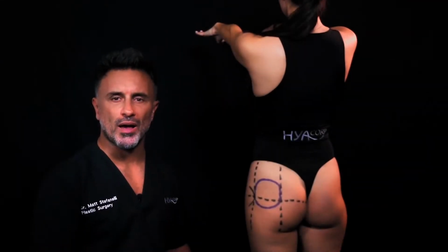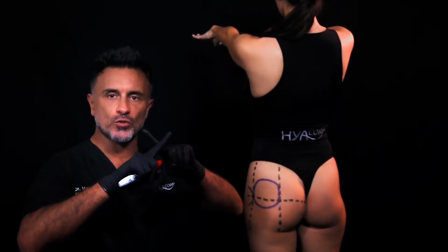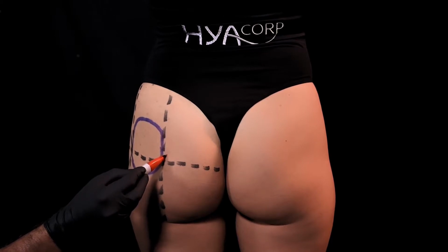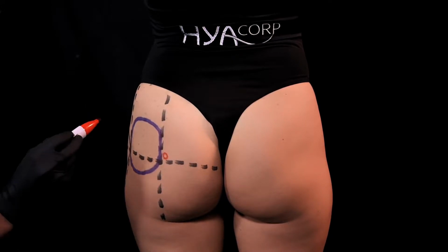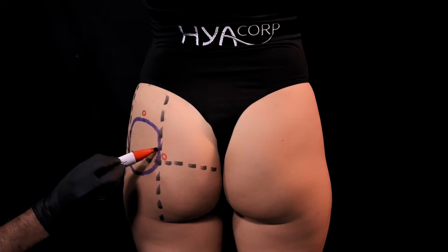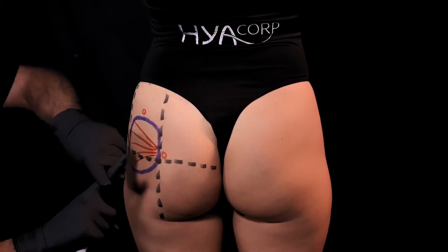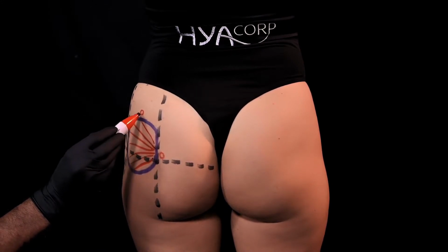Now I'm going to mark the entry point. I like to do for every zone 2 entry points. Why? Because I like to cross my threads of filler. In this particular case, I like to start with first entry point here, medial to the defect, and another one above the defect. This way I will be able to have 2 directions for my thread and to have a crisscross net, and finally this one.